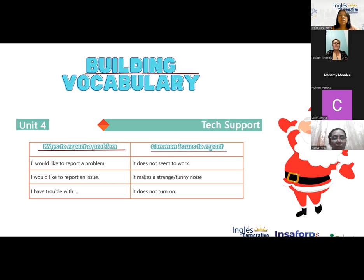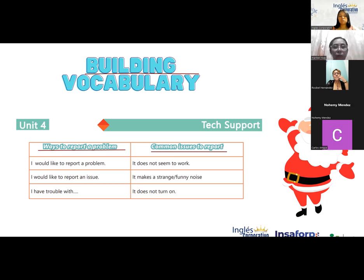Let's see, Rosibel, help us reading the ways to report a problem. And Maribel, common issues to report. Okay. I would like to report a problem. I would like to report an issue. I have trouble with. ¿Yo tengo que decirlo, Tisha? Oh no, no. Just I have trouble with. Excellent, Maribel. It doesn't seem to work. It makes a strange, funny noise. It does not turn on. Thank you. All right. So ways to report a problem.